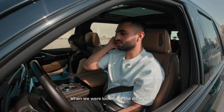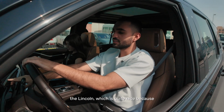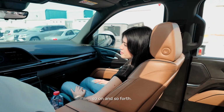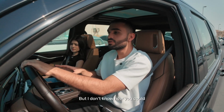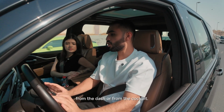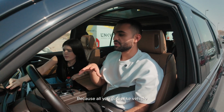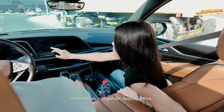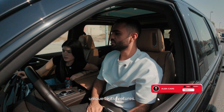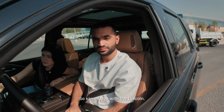When we were looking at the difference between the Lincoln and the Escalade, the Lincoln was quite nice because you could just go on the screen and try to find unique features like adaptive cruise control and so forth. But I don't know how you could find that here on the screen. I think everything's probably controlled from the dash or the cockpit. You want to try and check it out? All you've got is vehicle information, navigation, Apple CarPlay, and nothing really unique to its features. So same goes with the Lincoln.